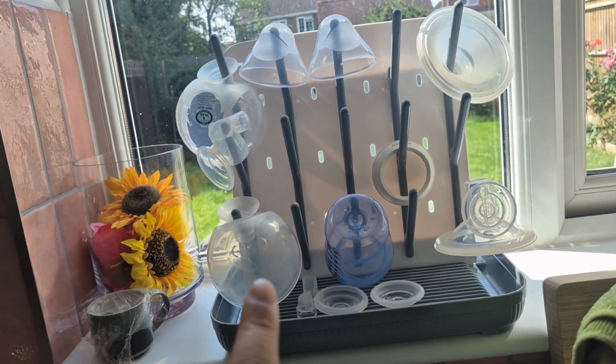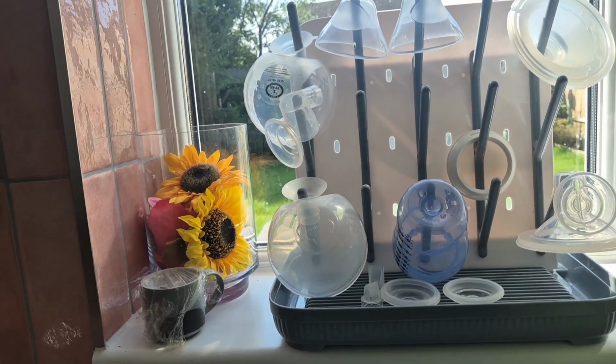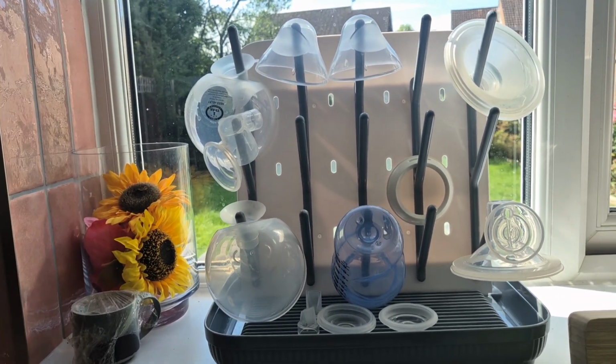You can see that I also dry my breast pumps and anything associated to my breast pump on there, including dummies. We don't have any dummies on there now. And the next thing, obviously, bottles.